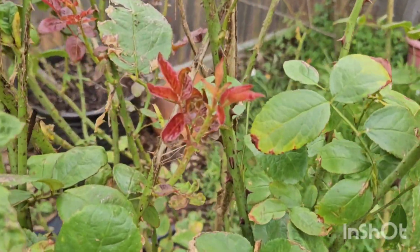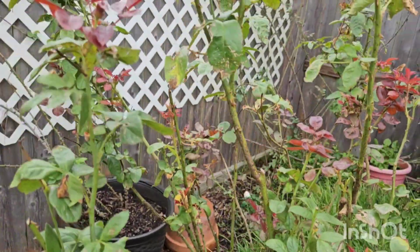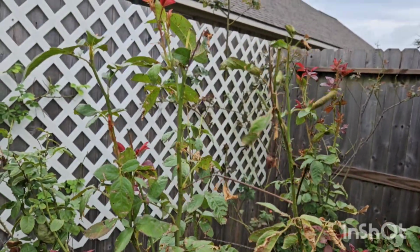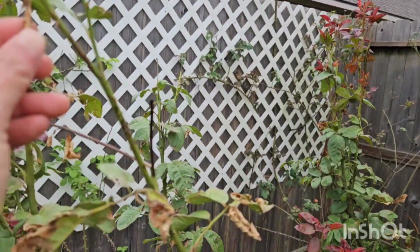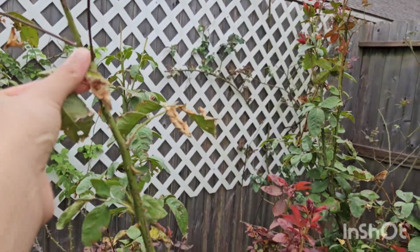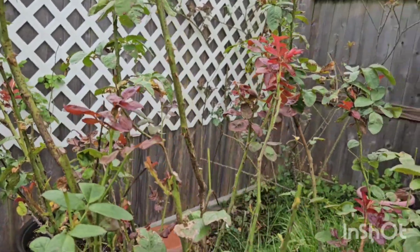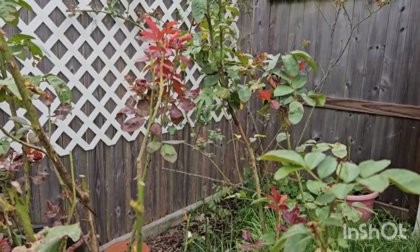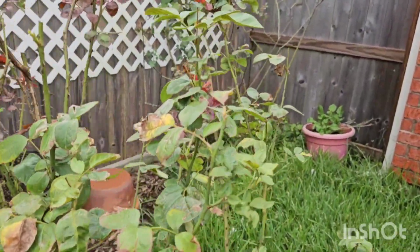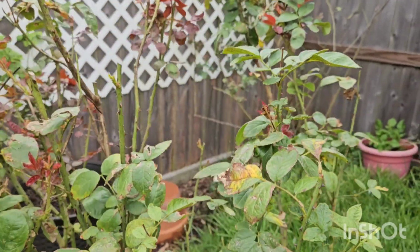The new growth with the rain that we have had helped these roses revitalize so much. And I'm going to trim a little bit here on some damages. Just light trim, not going to do hard pruning or anything. That will wait until spring of next year. Beautiful new growth.